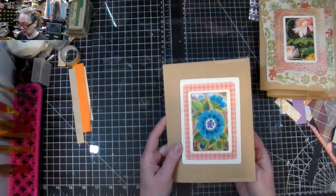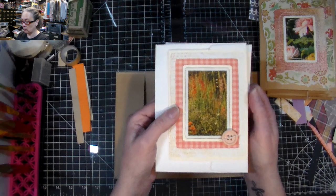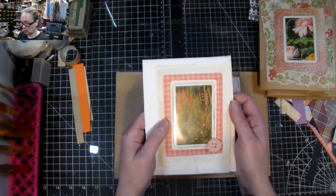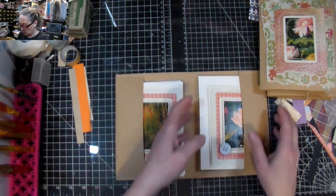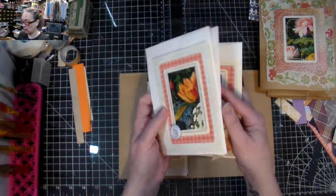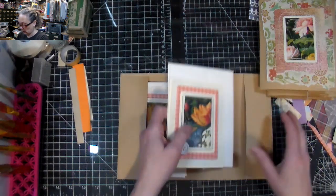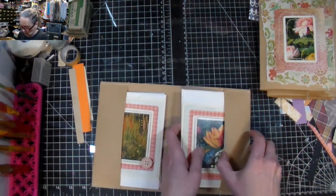Then I had made these with cards. So these, and then I've got these here with playing cards. And I believe these we also made together.